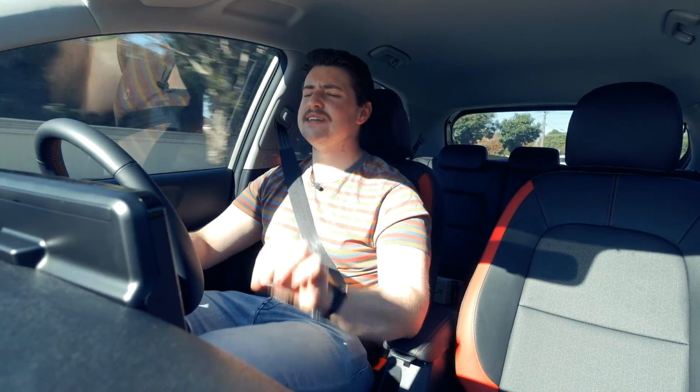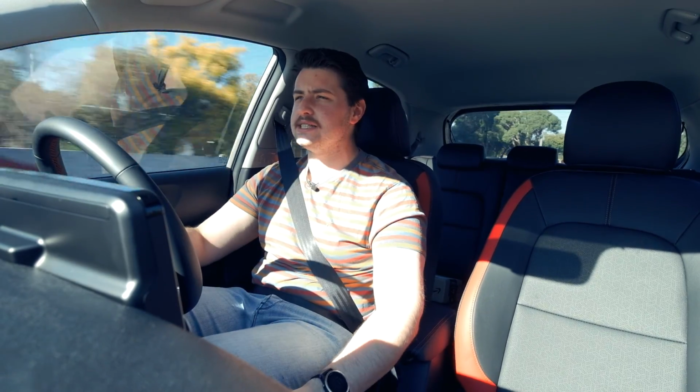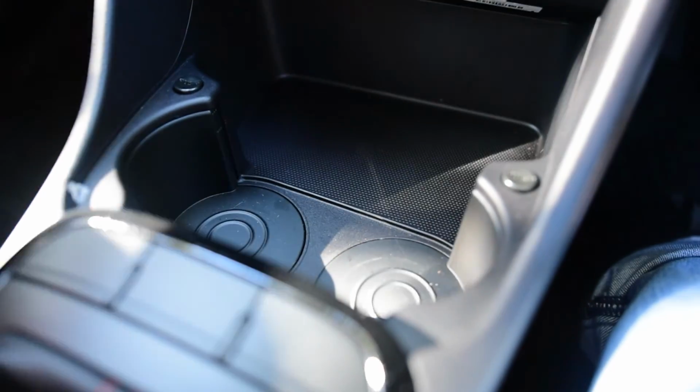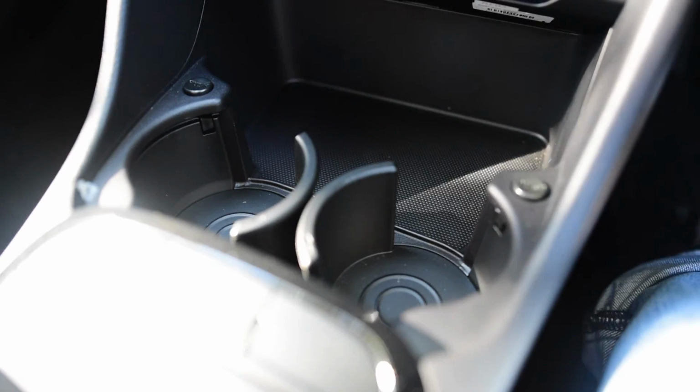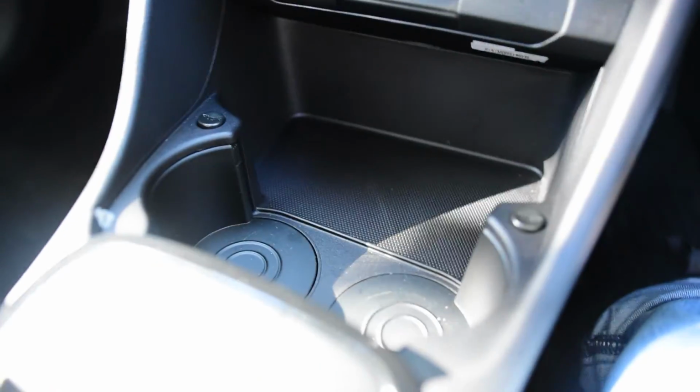Kia designers have done an amazing job utilizing the space within the cabin. For example, you get hideaway cup holders that are really functional, and if you don't need them, you hide them away. You can use that area as a storage area.